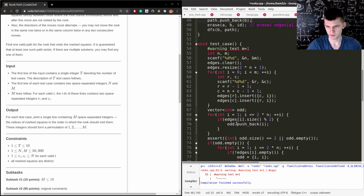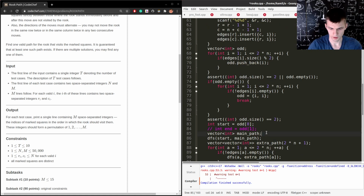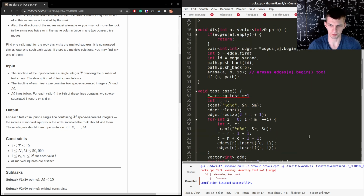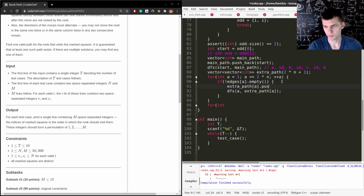When I start DFS, where do I start DFS? Main path, pushback start. Then do this. So now a path will look like this. A, that's some ID. B, some ID. C, some ID. D. This the ending vertex. This way I encode more information in a path. Not encode, I just keep. Pushback A.